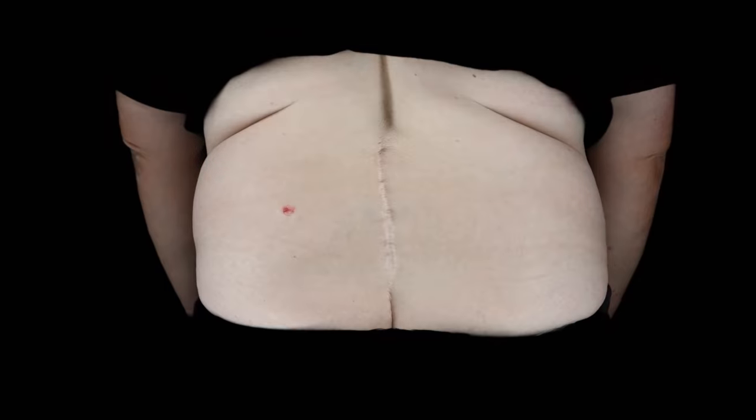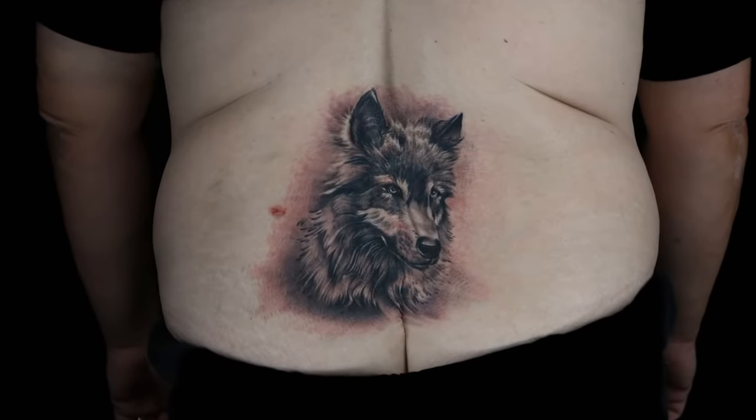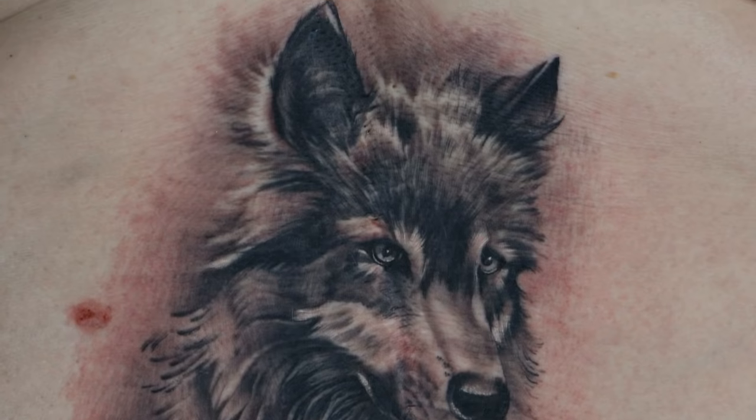Kevin. This tattoo overall looks really smooth. The nice texture in the fur, even over top of the heavy scarred areas, you got the same amount of nice shading over the top of the scar versus where the scar wasn't. It's a quality tattoo. Thank you.